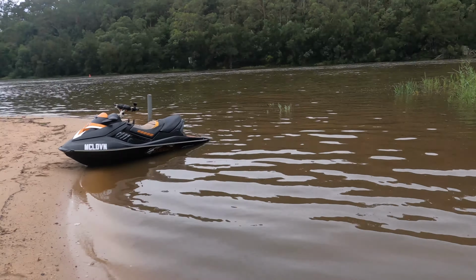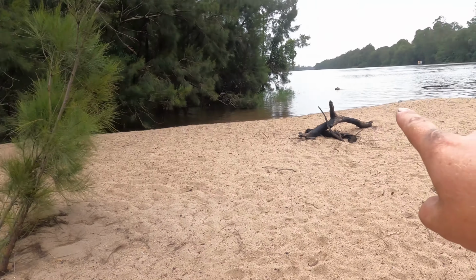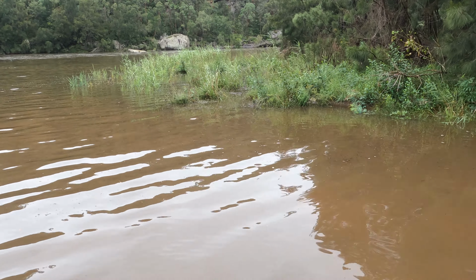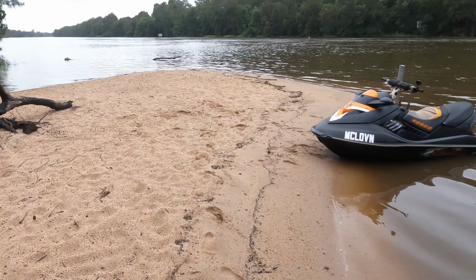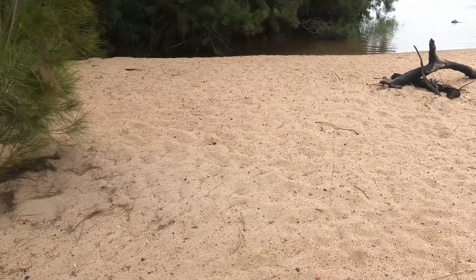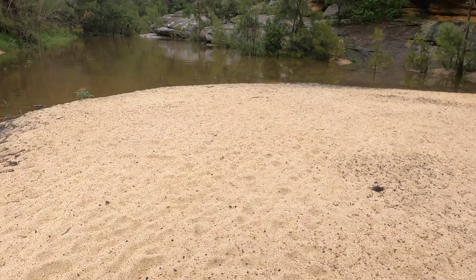Where we are here, guys, this all formed on the last flood that we had, and all through here is normally sand. So you can see how much has actually been reclaimed by the river with this recent downpour. I just wonder how much of the beach is going to be left after this. As you can see, people have taken a liking to it, come down here, have their little campfires and whatnot. Let's go for a bit of a wander in here. Haven't been over here yet.